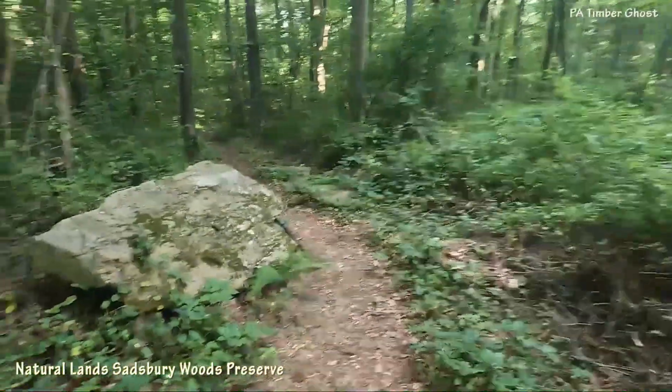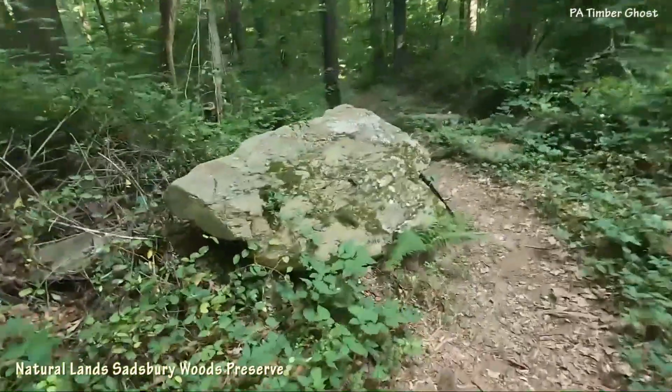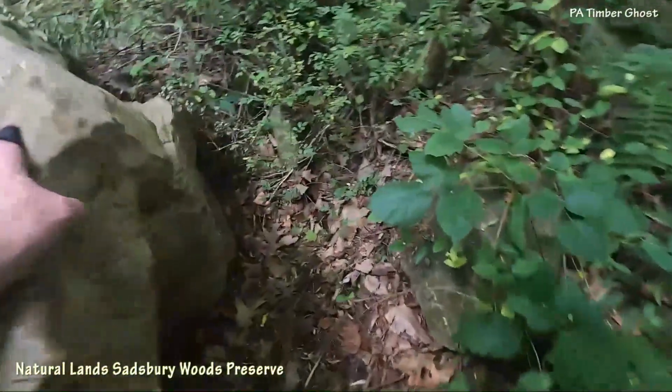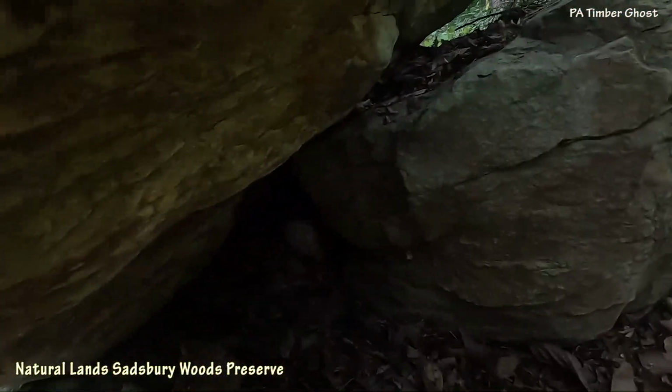Where are we going to hide the coffee cup with the channel sticker? I'm going to put it right behind this big flat rock here. This looks like the perfect spot. Let's see. I can put the coffee cup in that crevice there. There's lots of poison ivy in here, so be very careful if you're allergic to poison ivy.